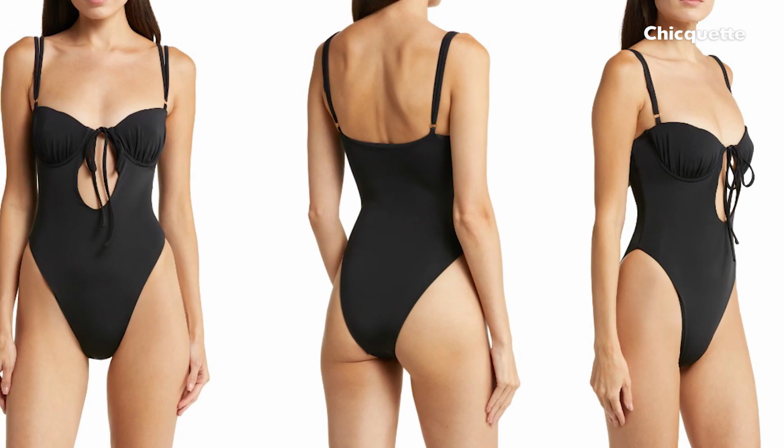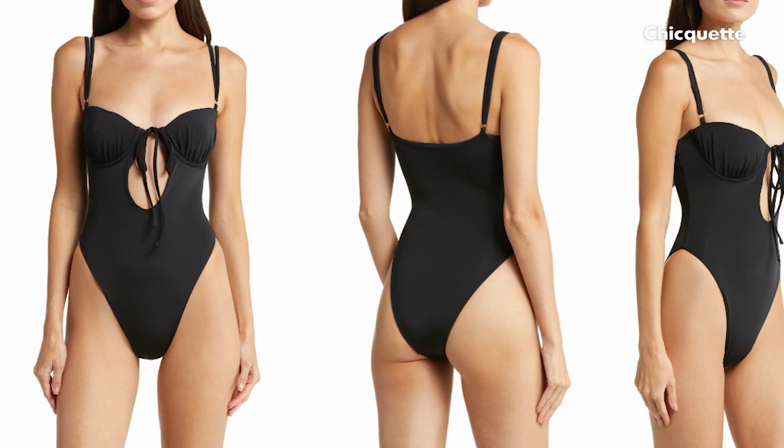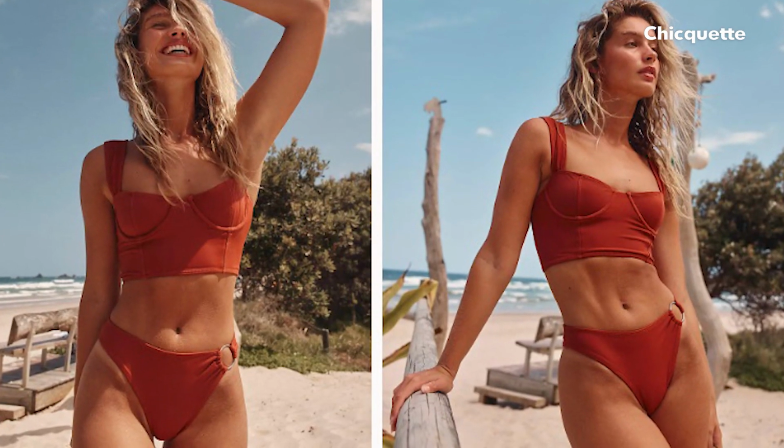Unlike the triangle or halter top shape, which lifts from the bottom, but then you see the side bulging out a bit. So here's a one piece with a keyhole, medium coverage. It has a few trends going on at the same time. I also want to show you a slight alteration.